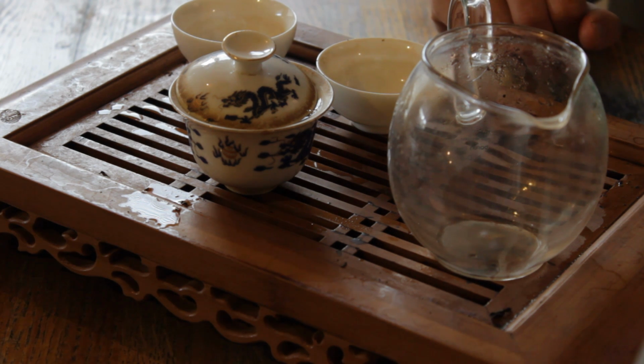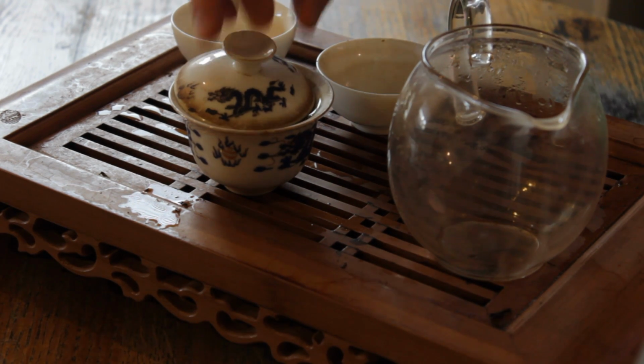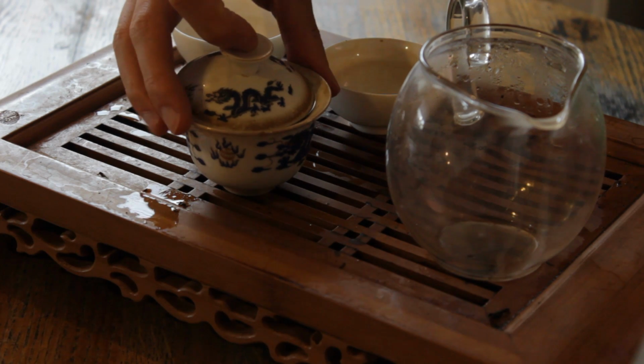It just feels deeper. I think pushing it in general just brings out a nice, fuller taste. It could be a little bit watery and a little bit thin at the lighter ratios. I think actually this tea could have stood for even 5 grams per 70. 5 or 5.5, even 6.